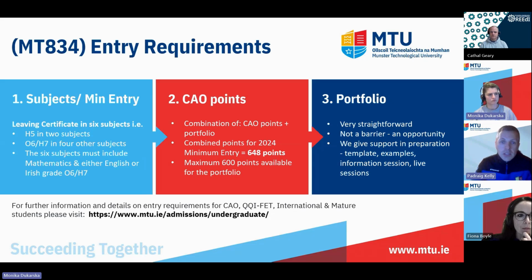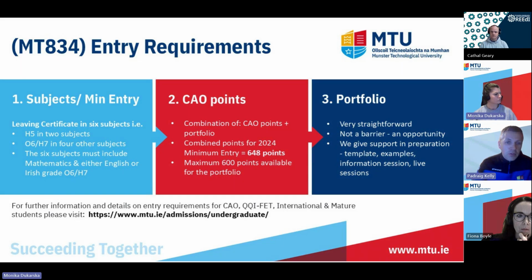The details around the portfolio, I'm going to take you through those now in the next couple of slides. There's also a link down there for more information on the admissions if you need more information, or you can ask at the end as well.